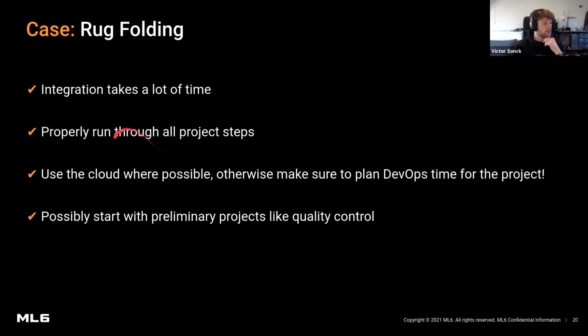All right, so time to finish. This is the last one. So integration takes a lot of time. In these kinds of cases, please don't underestimate integration. It's huge. If you have to be able to let your models talk to the actual machine, it will take 10 times the amount of time. And so really plan for that.